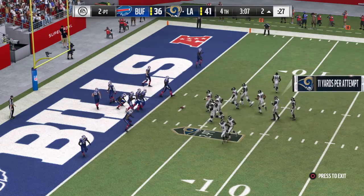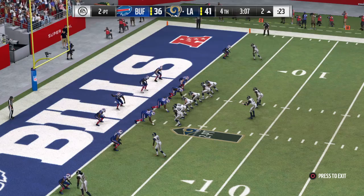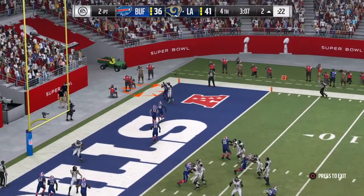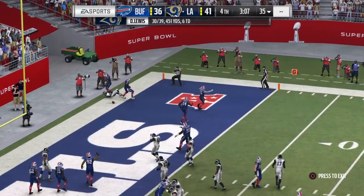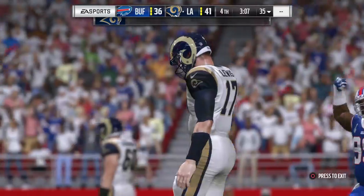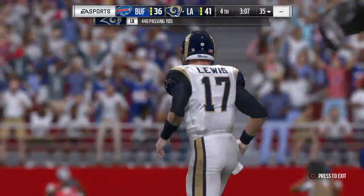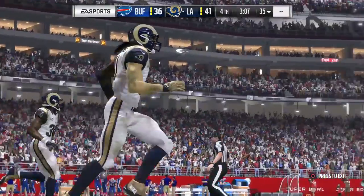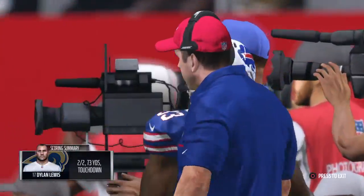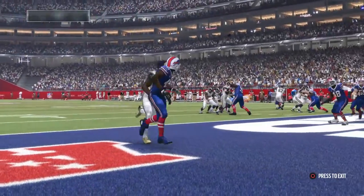Here we go now as we get set for a big two-point conversion. They'll throw here out of the gun, and it is incomplete, so they can't convert for two, and now the lead stays at five. Tough there. Good pass, hit the hands. He just couldn't bring it in. And every receiver's coach everywhere seeing that play, focus, focus, focus. Watch it all the way in and tuck it away.